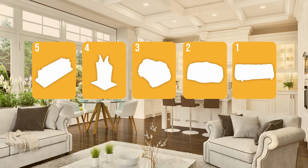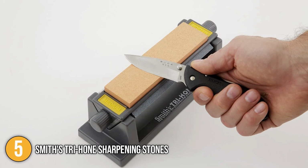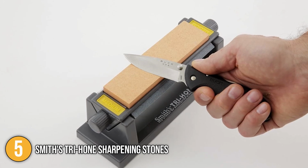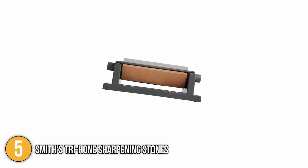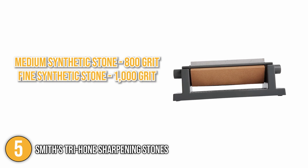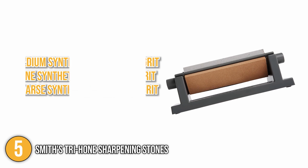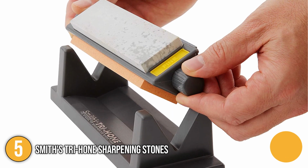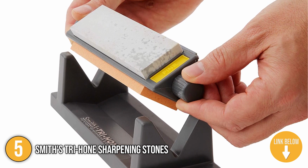The knife sharpener coming in at number 5 in our list is the Smith's Tri-Hone Sharpening Stones. Smith's Tri-Hone Knife Sharpener is made with 3 different types of stones to ensure that the blades are sharp all over. It includes a fine and medium Arkansas stone, with the medium synthetic stone weighing 800 grit and the fine synthetic stone weighing 1000 grit, as well as a 300 grit coarse synthetic stone. Switching between stones is as easy as lifting one of the stone holding portions, turning it to the stone you want to use, and reseating it into the base.